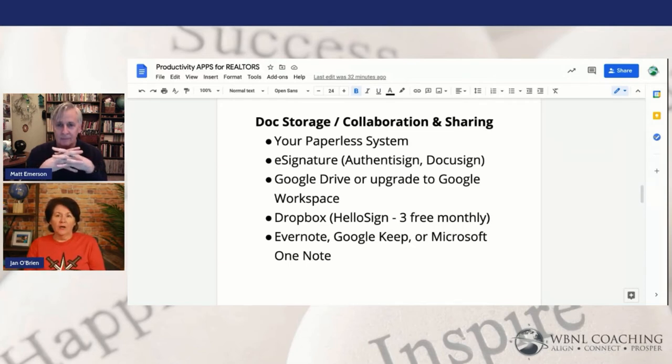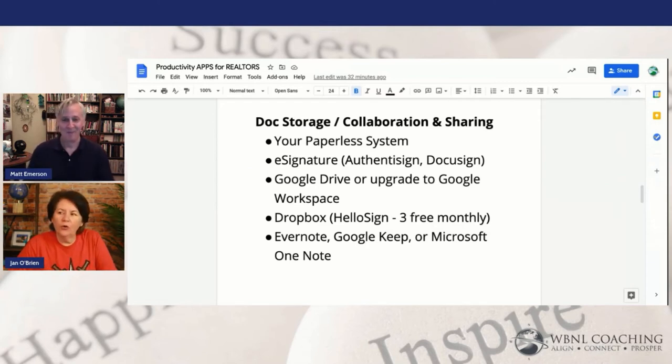I do have Dropbox. I have discovered something I'm loving in Dropbox, and I use it in my coaching right now because it has something called HelloSign. With your Dropbox account, and I don't know if it's an upgraded Dropbox account now that I think about it, because we do pay for extra space, you get 3 free monthly uses of HelloSign. It's all integrated into Dropbox.